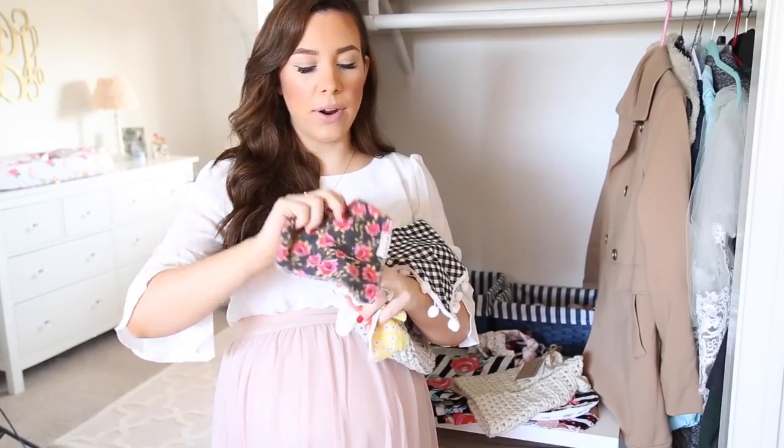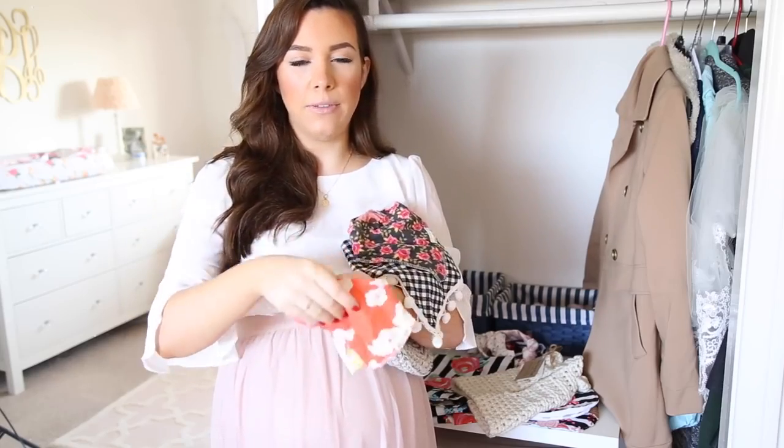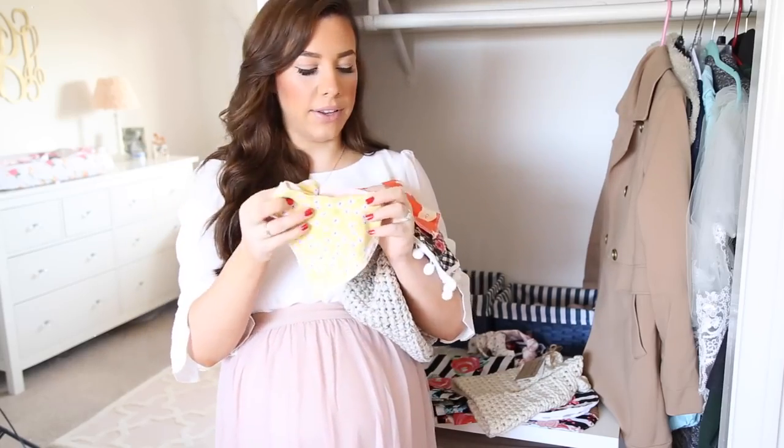And then these are handmade organic ones from Color Pride. This one is a little rose one. This one has little flowers on it. And then this one's a little yellow one for her.